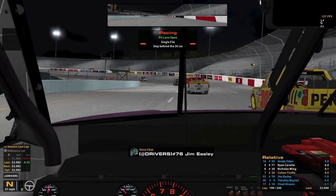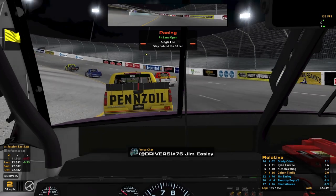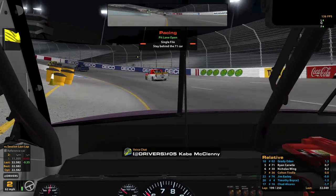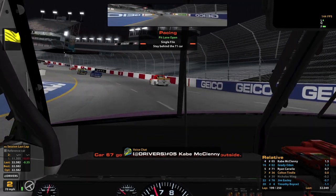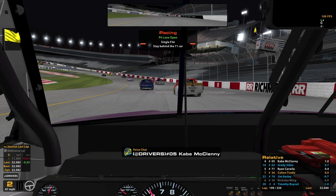The leader's pitting now. Yeah, Cabe, I did not mean to block you or anything there. I was just trying to hold the high line and you were fast. Yeah, I was like, holy crap, everybody's just going. I'll stay out, I guess. See how this works.